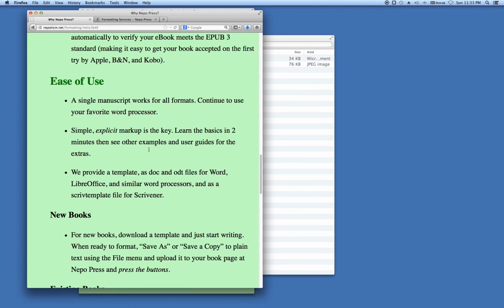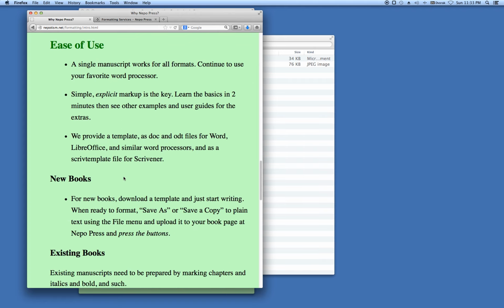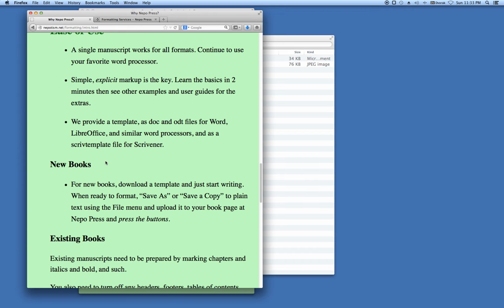You start with a template. We provide a template as a doc file or as an ODT file if you're using Microsoft Word, or LibreOffice, or some similar word processor. We also have a template for Scrivener if you prefer the Scrivener word processor. For new books, the way to start is to download the template and just start writing. And that's what we're going to do.